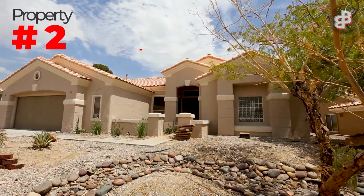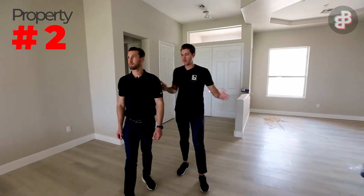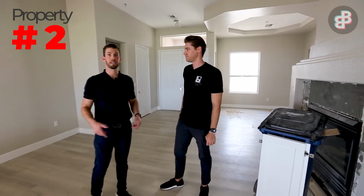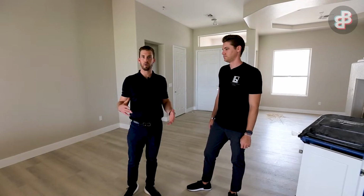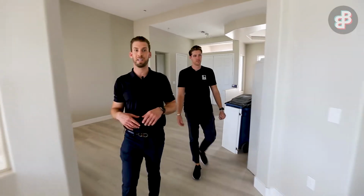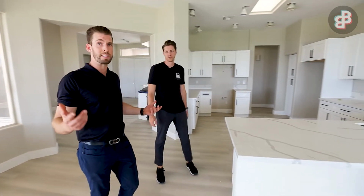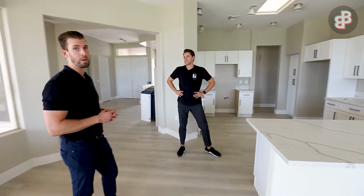All right, so we're walking inside property number 2 today. This one's actually only a few minutes away from property number 1. Yeah, both of them are in Sun City, Summerlin here in Las Vegas. Pretty happy with what we're seeing here, so we're estimating we're about 2 weeks out. So let's take a look around and we'll point out some things that we need to see finished, some problems that we see here, and also we want to show you again the view in the backyard that we're putting in.